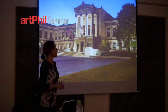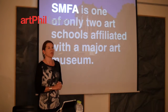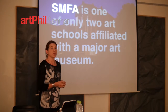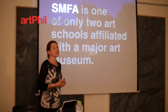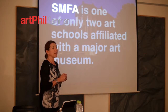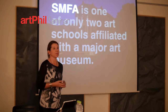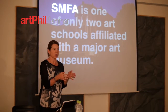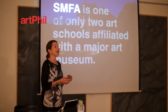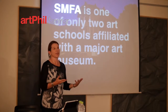The museum school is a very unique school. One of the most important things to know about the school is that we are affiliated with the Museum of Fine Arts in Boston, which is the second largest collection of art in the United States. That means our students get to go into that museum anytime they want. It's directly across the street from our school to see original pieces of artwork in a way that no other school can offer.